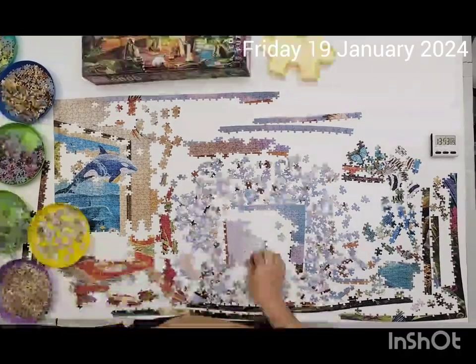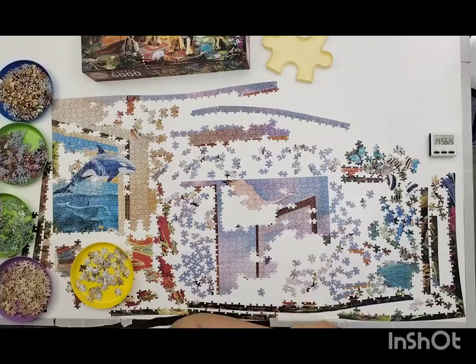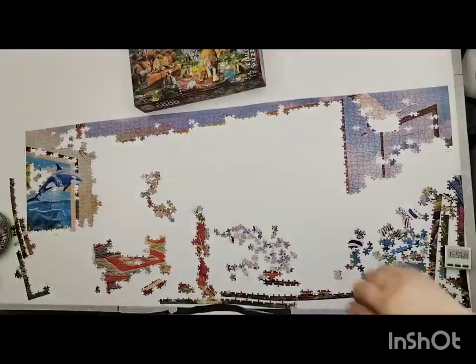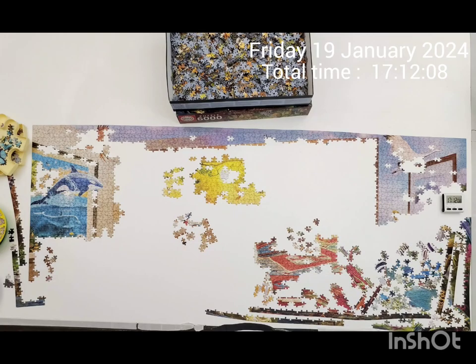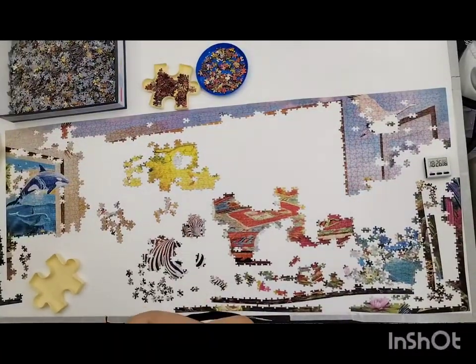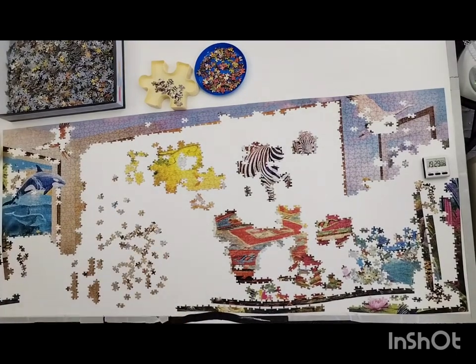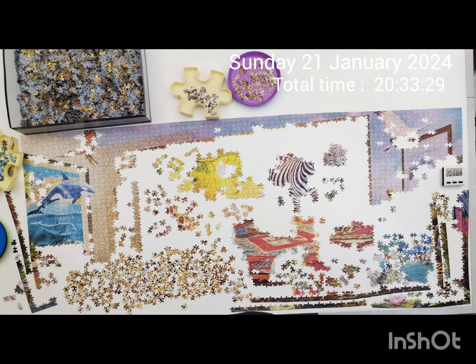After that, I tried the reds for the carpet at the bottom, but it was a little bit more difficult and I couldn't fit all the pieces in there. So I put that aside for a while and went into the walls, these creamy gray brown walls, and they were quite easy. I didn't struggle too much with that.